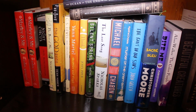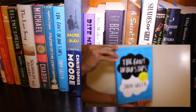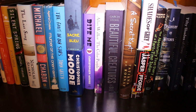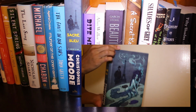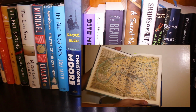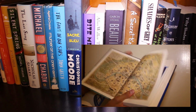And then right next to it, we have The Fault in Our Stars by John Green. I don't think I need to go over that. The movie seems good, so yeah. Next we have Sacré Bleu by Christopher Moore. It's a humor book take on artists. It's pretty funny, actually. I read a couple pages of it. I haven't finished it yet.